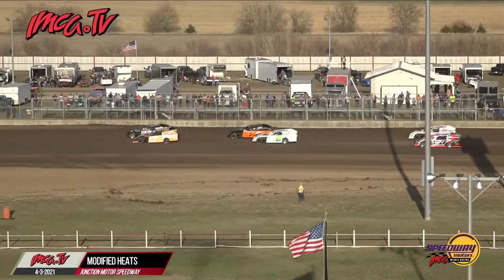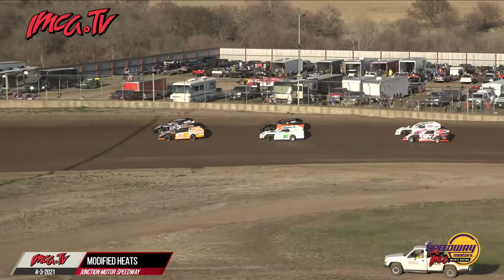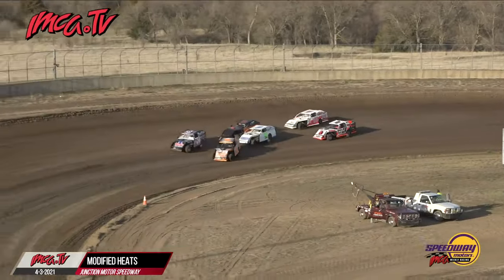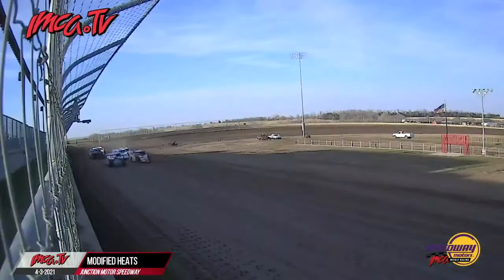Well, looks like heat race number one starting to get lined up. Once again, Jacob Wolsleben and Brandon Conkright. Row number one, Tyler Iverson and Scott Smith. Row number two going green this time by, ladies and gentlemen, 2021 is underway.